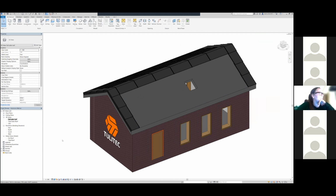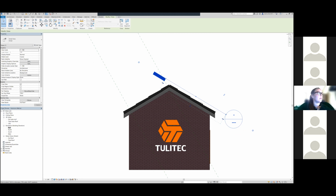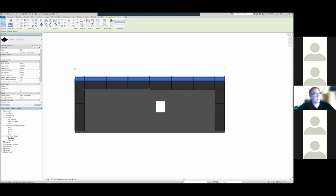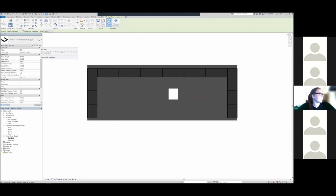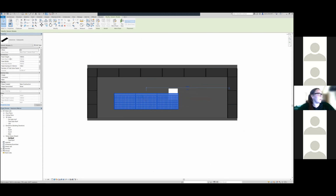From now on, I recommend working with another view. I made another parallel view with the roof, the same slope. So I open it. I hide this one. And now I'm adding some solar panels. So I just put them on the roof. And I have to give new values in here as well. So the overlap was maximum.